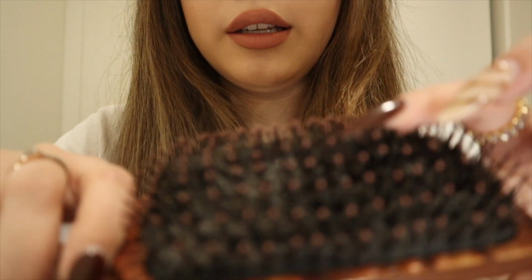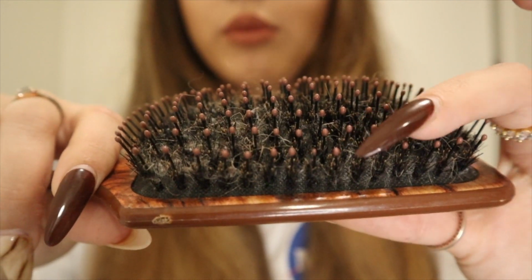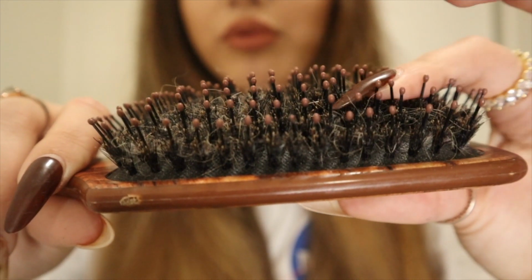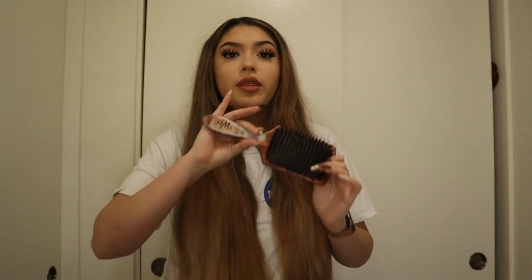So it has the normal brush bristles, and then it has bristles inside, and it just detangles your hair the best, and it doesn't pull on your hair. This is honestly the best brush I've ever gotten. Highly recommend. I got mine at Target. If I can find this one or a similar one, I'll link it down below because it's so good.